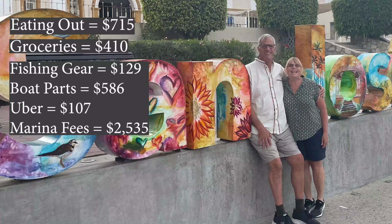$2,535. And if you think, oh goodness, that's $5,000 a month, that is correct. $2,535 for our 2 weeks at San Jose del Cabo in marina fees. Yep, that's what it is. Welcome to yachting, not just living in Mexico.